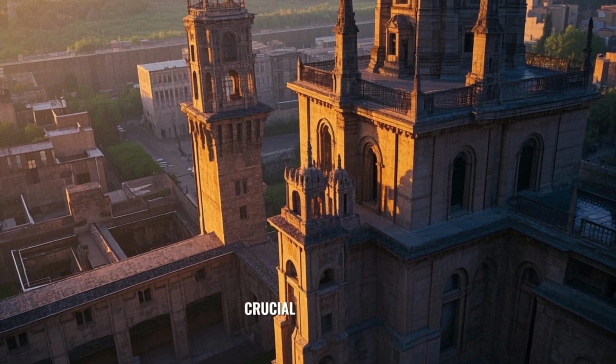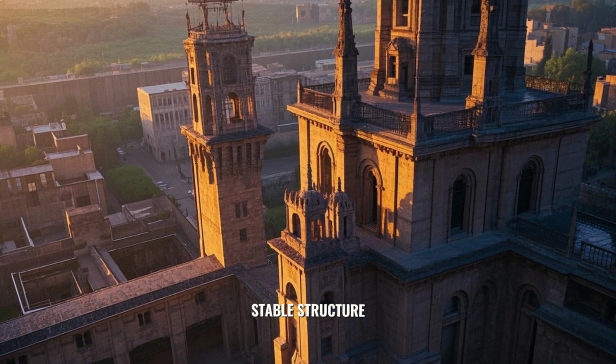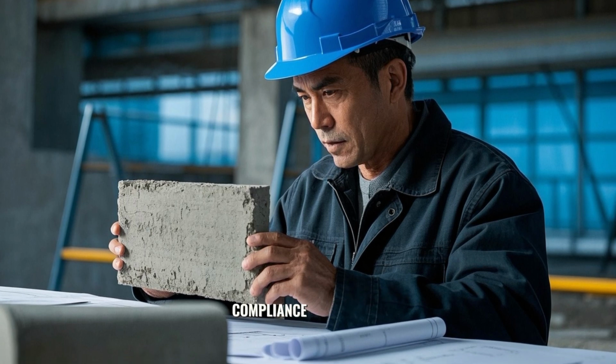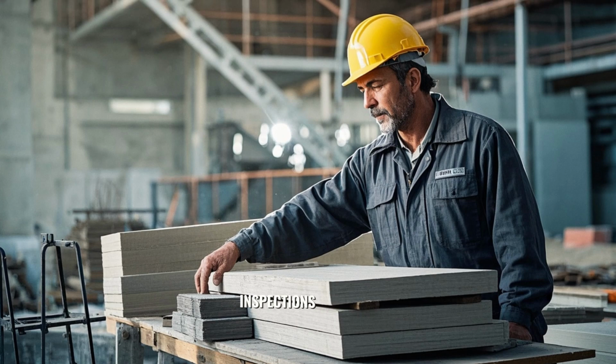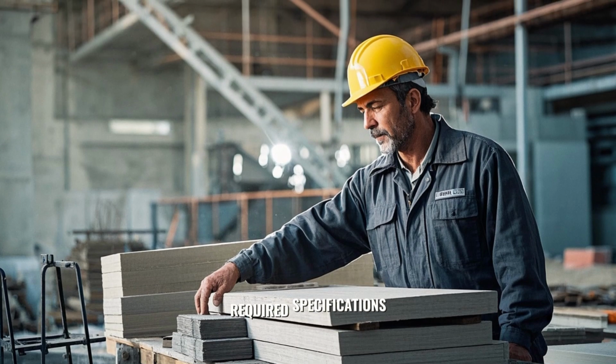Each step is crucial in creating a solid and stable structure. Throughout the construction process, Mr. Phanny ensures compliance with safety standards and quality checks. He conducts regular inspections to verify that materials and workmanship meet the required specifications.